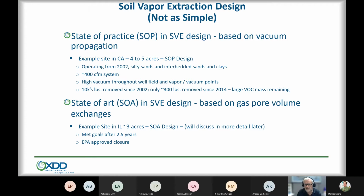90+% of the time that vacuum propagation is then used in the design process to say, well, I have a vacuum of X, I'm going to use that and I'm going to space my wells accordingly. An example of that, which we were asked to review because it was a failed soil vapor extraction system, was a site in California, which is a 4 to 5 acre site. It was designed based on the state of the practice of looking at vacuum propagation, and it was operating from 2002.